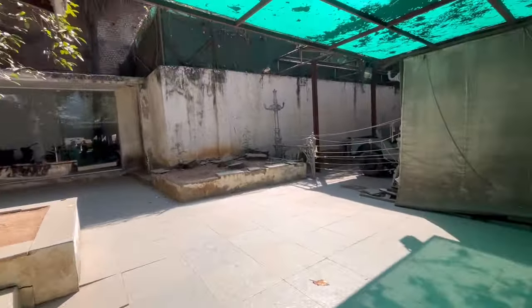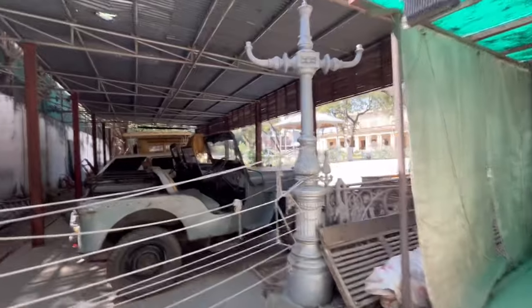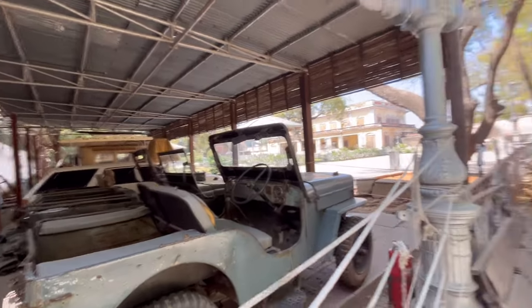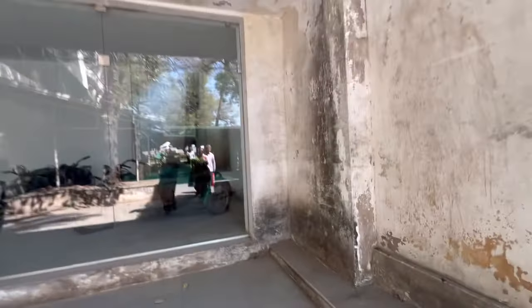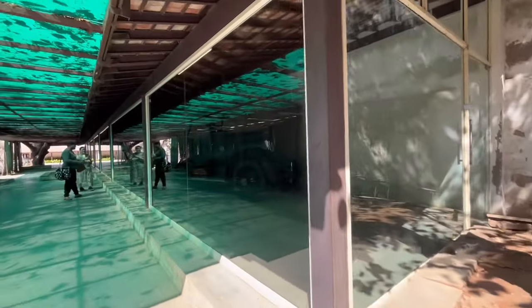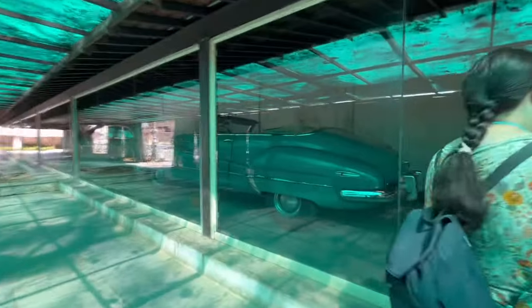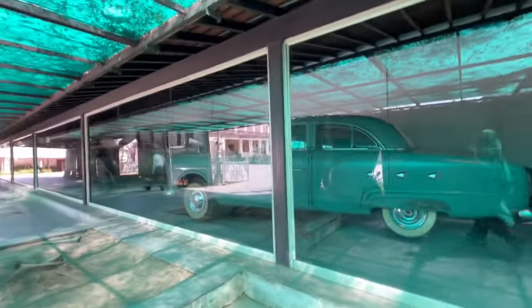What else did he have? He had a bunch of motorcycles, looks like. Some more cars here outside. Maybe these need to be repaired or something. Yeah, motorcycles. So heading back. Maybe the view is more clear now. And so some of his famous cars.